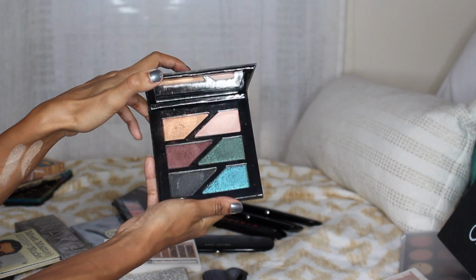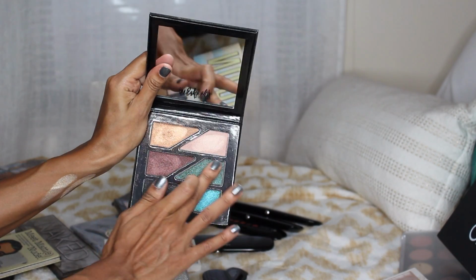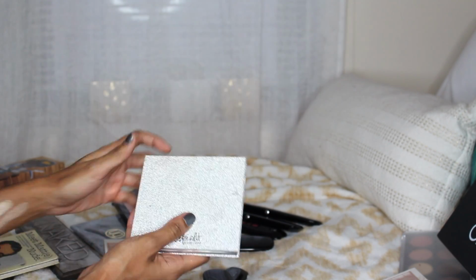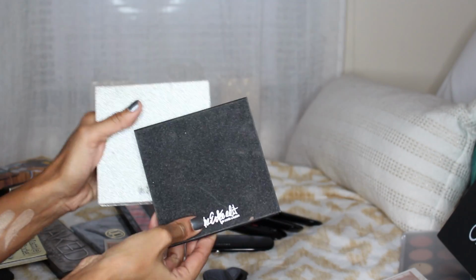Estee Edit palette, another great one for the holidays. I love these so much. They're so pigmented. Like, are you seeing that? Yes, I'm keeping that. Estee Edit Highlight palette, another amazing one. I think these are discontinued, which is so sad because I love these so much.